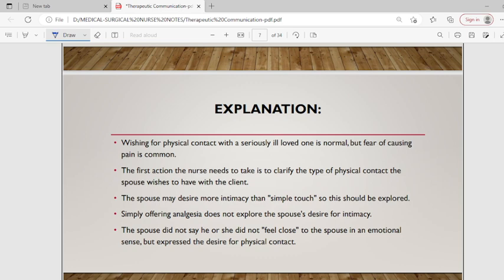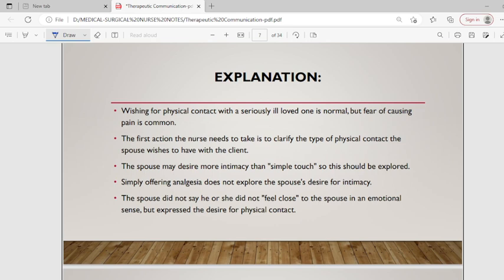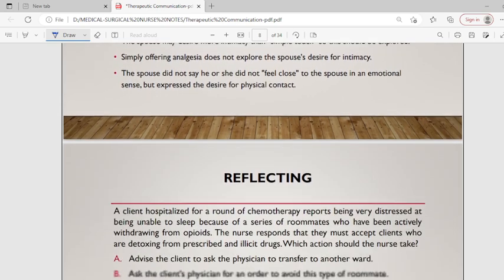But we can never make a judgment. Simply offering analgesia does not explore the spouse's desire for intimacy. The spouse did not say he or she did not feel close to the spouse in an emotional sense, but expressed the desire for physical contact.